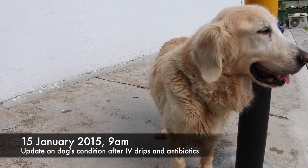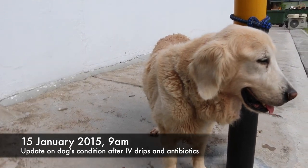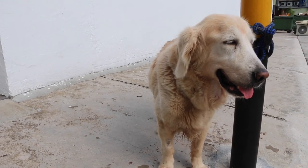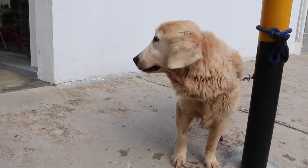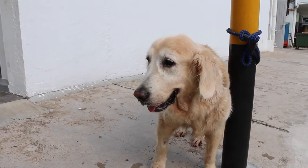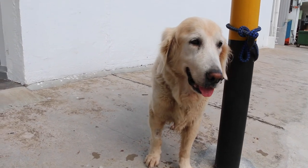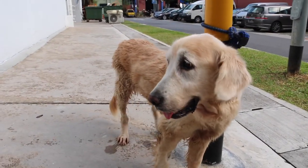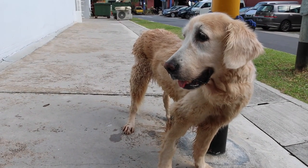12 hours after 2 bottles of drip and antibiotics IV, this golden retriever with bloody vaginal discharge 2 months after her last heat looks much better and can stand up. Yesterday she couldn't stand up much. She's been cleaned up and should be in a better state for anesthesia and surgery this afternoon. Now it's about 9 a.m.